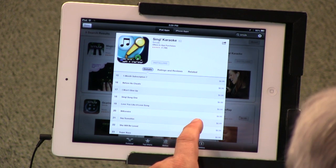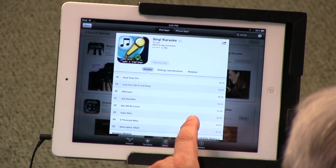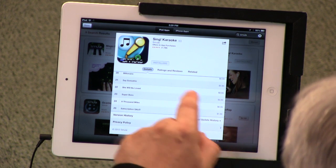Here's one, Before He Cheats. I think that's a good one. I Won't Give Up. Love You Like a Love Song. Billionaire. Why don't they have more? Oh, I love that song, baby. I want to do Super Bass.